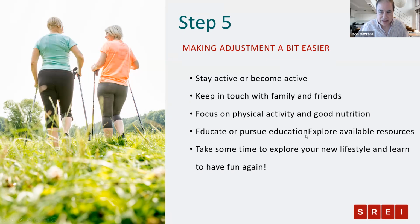There are a lot of senior activities that you can do, some online, some through the senior centers. And again, you've made a transition. Make sure you now get out and enjoy it.